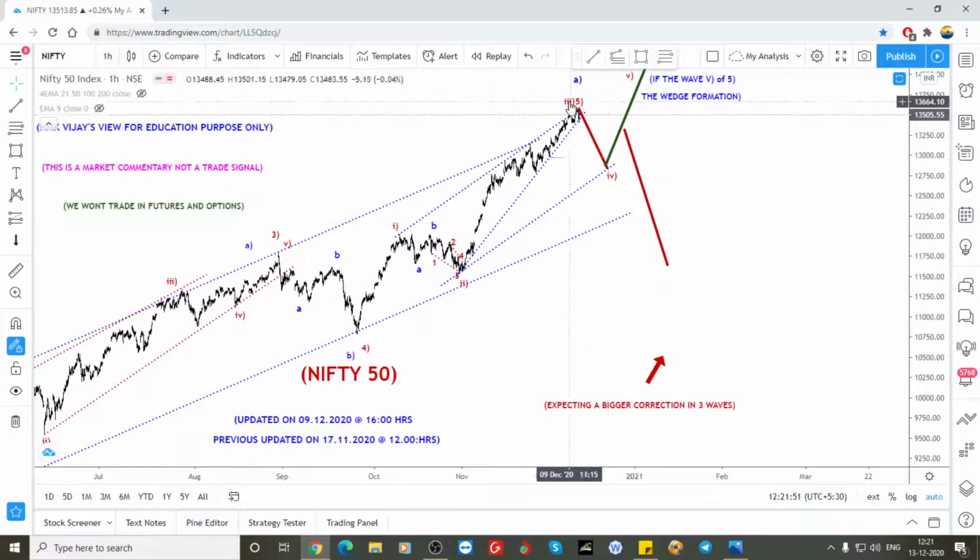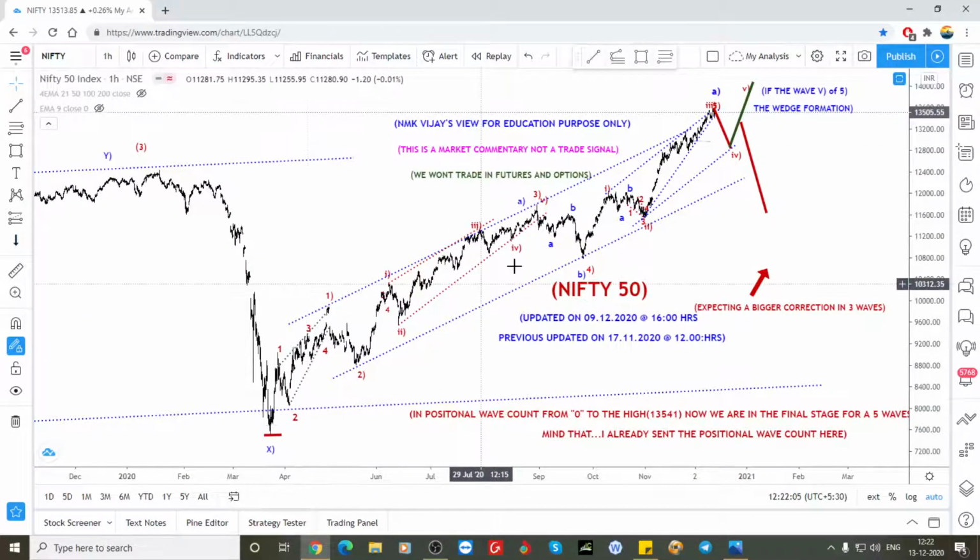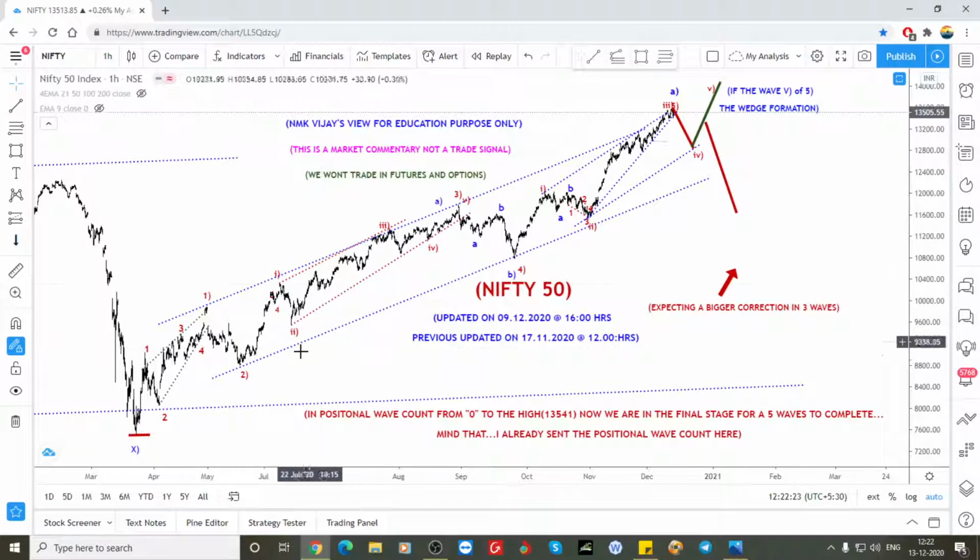So as of now I'm expecting the rejection from this zone up to 12,800 as my first target. After that we need to watch whether it does one more wave to the high, or if it gets rejected very strongly. That could be the end of this fifth wave, 1, 2, 3, 4, 5, or if it gets extended, this could be another three-wave structure, another A, B, C. But I'm not sure about this, because if it is an A, B, C flat pattern, it won't be like this, where there is a 23.6 retracement.